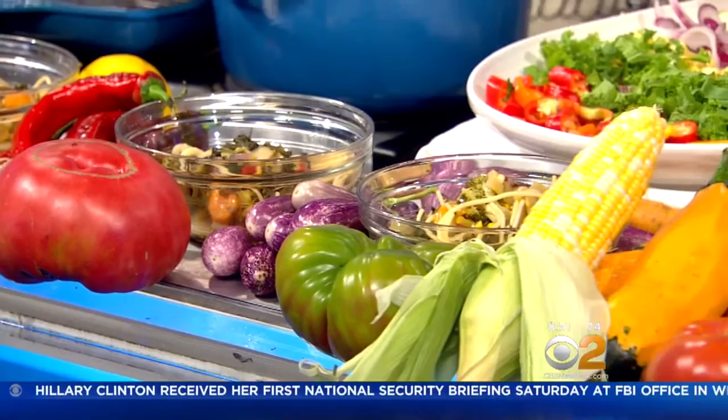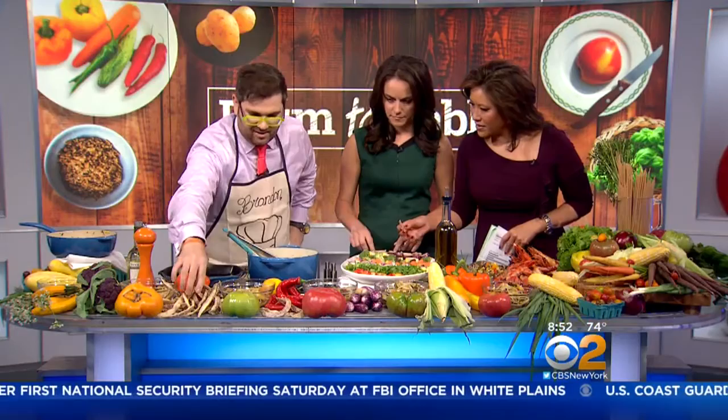Wait, is that what this is? Yes, these right here. I've never seen this. And you know what's great about these? You can actually take a bite. You can eat one of these raw or cooked. Isn't it really good? Very good. It has a nice sweet, not really bitter taste.